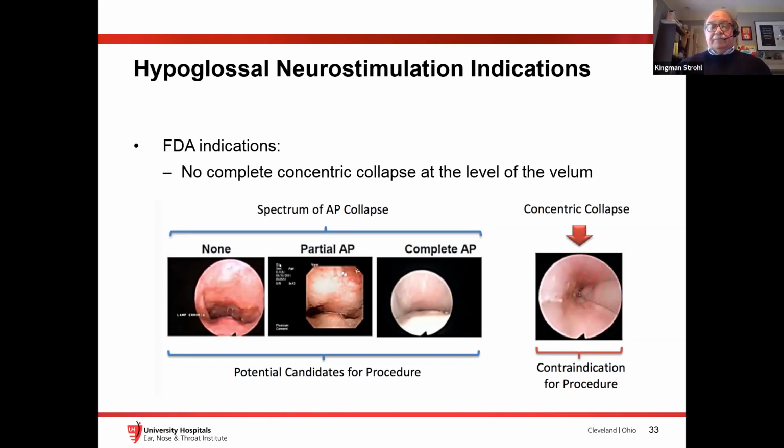It's been looked at since then, though, because some concentric collapse patients have slipped into the system. So there'll be a paper coming out of what it does, and some do well and some don't.